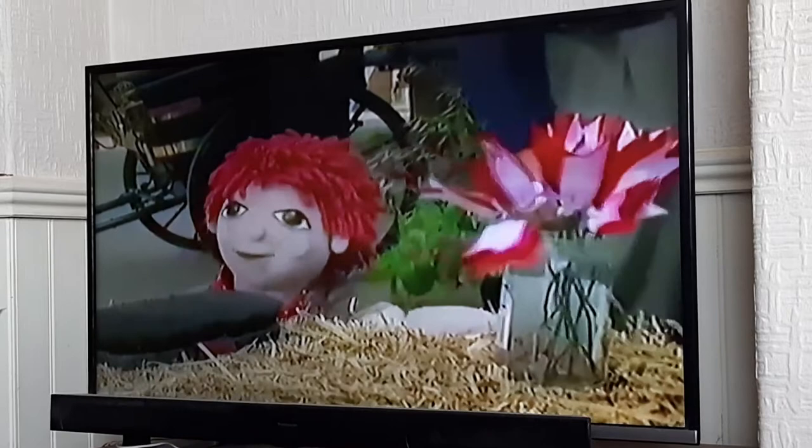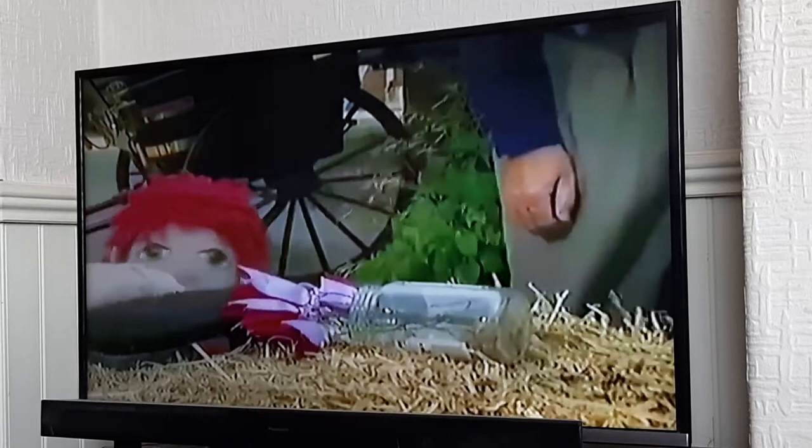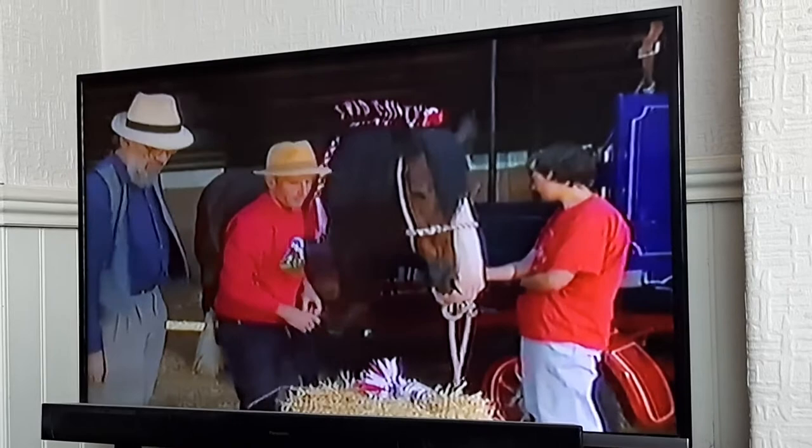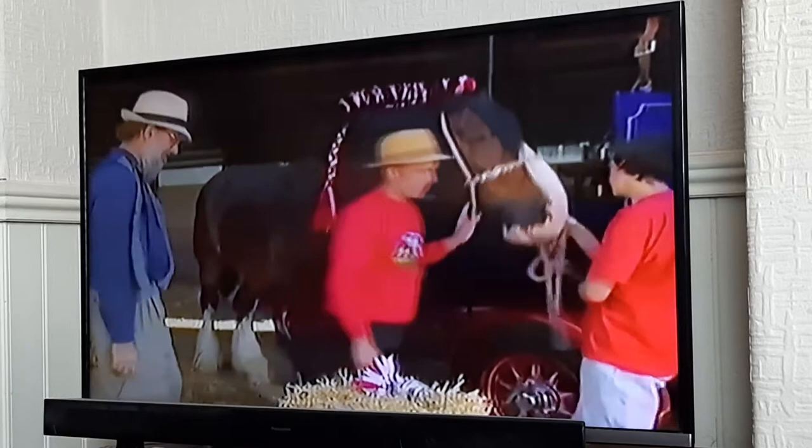A nice ribbon. He's nearly ready now. Just about. And then we're going to put him in the cart. Just wants another little brush. Oh, the brush is gone. Everything's going on today. Never mind. I'm just taking him as he is. Good lad.